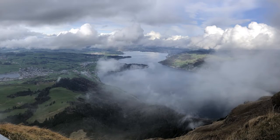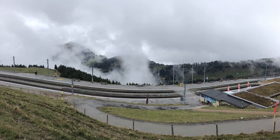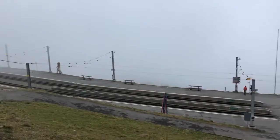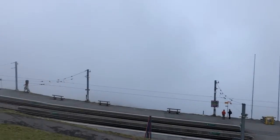Piz Rigi was incredible when we got to the top, but then the clouds quickly came. In less than 5 minutes, we couldn't see a damn thing. Oh well, time for a beer break.